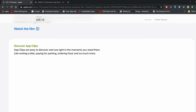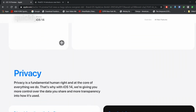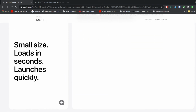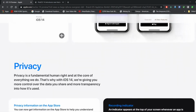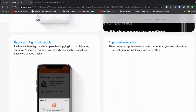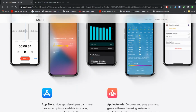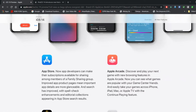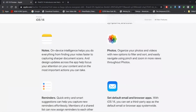Okay, App Clips. Not going to get into that. Small sizes load in seconds. Privacy, not going to get into that. I'm trying to see. There was supposed to be a feature where if you don't have an app, they're going to recommend it to you.